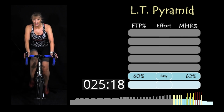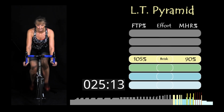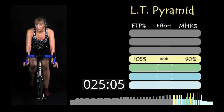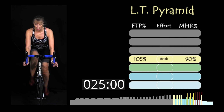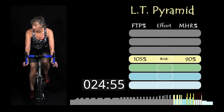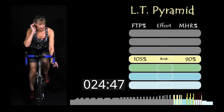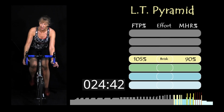Ready to load in 3 seconds. Get ready on those gears. Let's go. 1 minute 50. Feeling that effort. Okay, these are big efforts through the legs. If I'm being truthful, I'd say this section is the hardest physically and mentally because they're quite long efforts that are quite a hard intensity, high intensity.